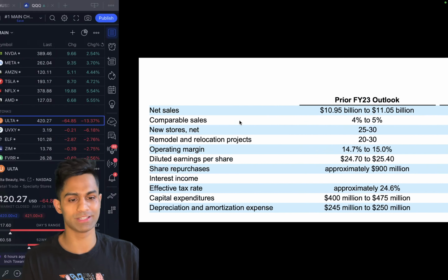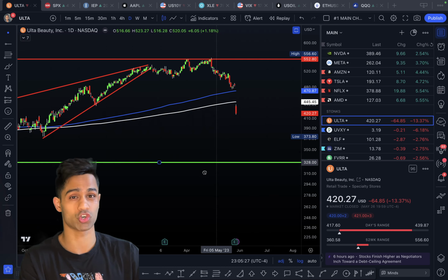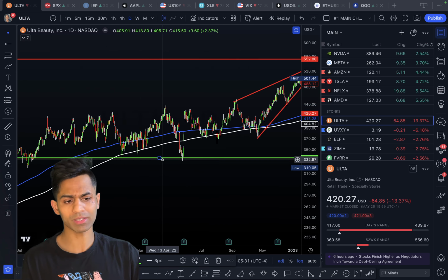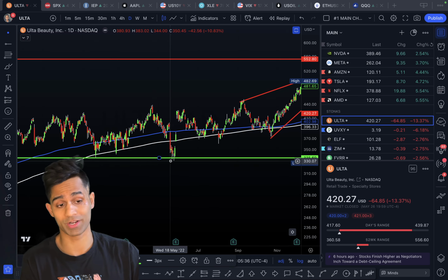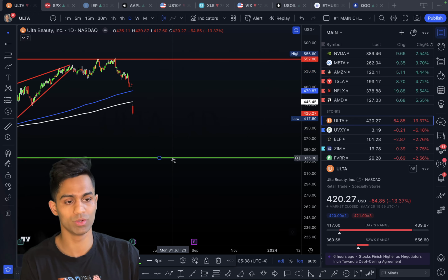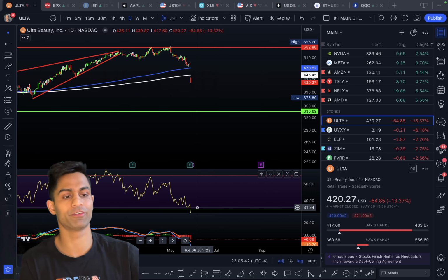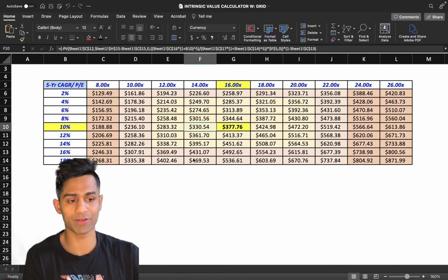Now, if you come over to the technicals, you'll notice that $335, this right here is a very, very strong support for Ulta Beauty, right? So we have kind of validated that level a couple times in the past. You'll notice it validated that level back in January of 22. This right here back in May of 22. And right now it looks like we're potentially headed back down to that level, but of course, very, very oversold RSI and MACD as well. So this right here, $335, $336.